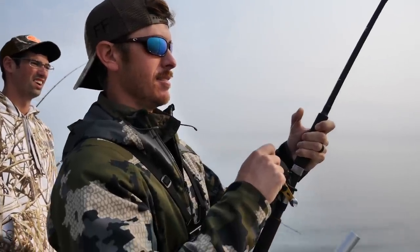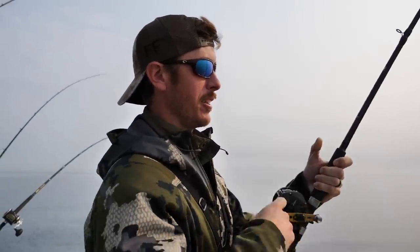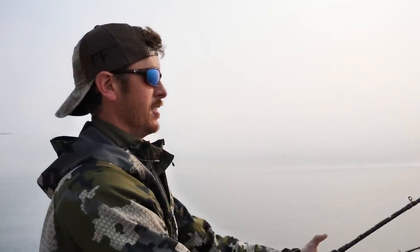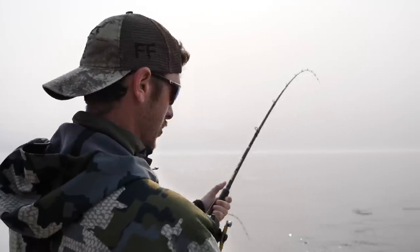Nice. Another lake trout. Yes! Another laker. I want to put that in my salad, maybe. Smoke it for a week or two. Put some black peppercorns on it. A little bit of hot sauce. Apparently they don't taste good.